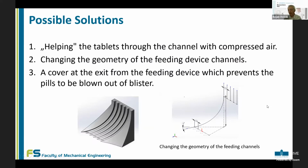There are several possible solutions to these problems, and we selected three solutions that would be more sensible. First one is, of course, helping the tablets to go through the channels with compressed air. This is the solution that was already checked within the company. It is a problem that you need to regulate the pressure of the air very precisely. If the pressure is too low, then this help is useless. If the pressure of the air is too high, then it might happen that the tablet at the end of the channel jumps out of the channel and doesn't end in the blister. So this is a problem we need to deal with.